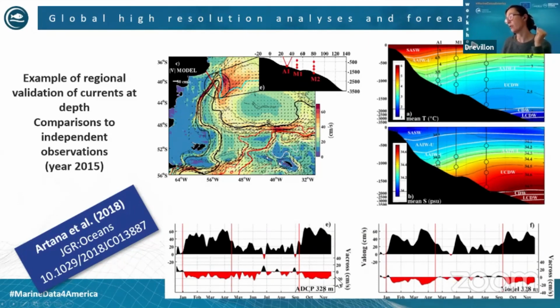And this is for 1 year from January to November. It is year 2015. And in this paper from Artana et al., you will also find comparisons with temperature observations here within the dots. You can see the observations superimposed over the model estimation. This is along this section here, along the Malvinas current. So that's also a nice example of validation, but done by a user.